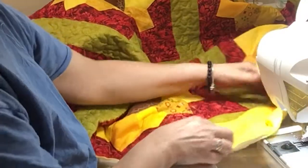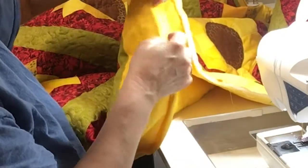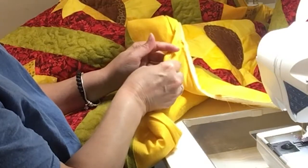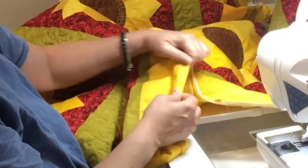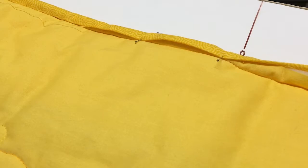Have enough thread and the binding is on. So now all I have to do is flip it under and baste it. I hand baste mine on the other side. It takes a little longer, but I think it gives it a nicer finish.